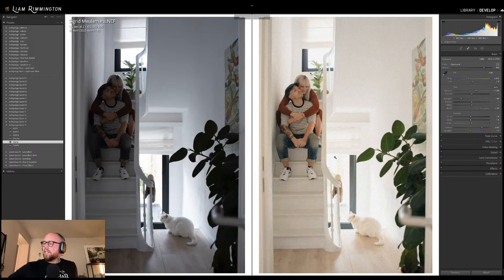So again, a really great example of quite a challenging image. You know, we've got really harsh light coming in, quite deep shadows, and it just really balances them out very, very well. Love this image from Sigrid.